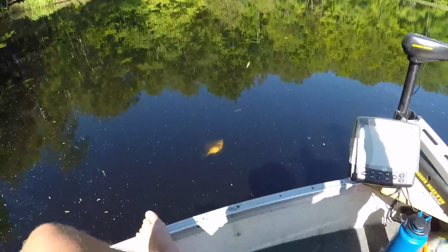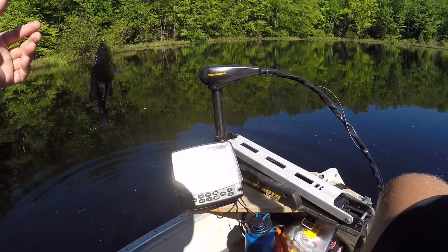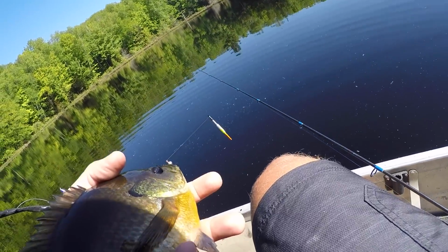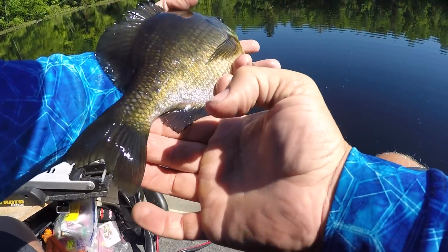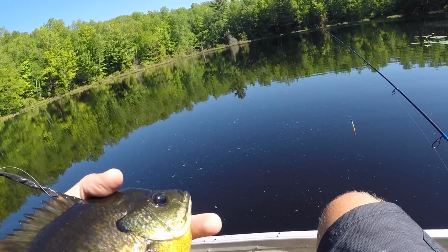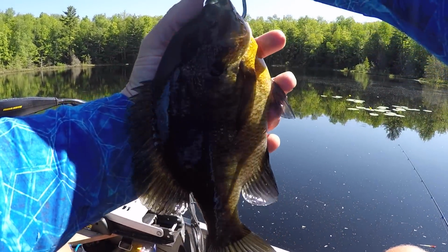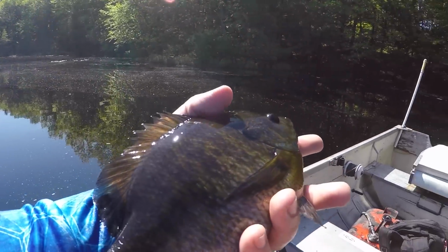Look at these fish. I think this is a big fat female though. Oh God, yeah, and she's gonna weigh a lot. Yeah, that's a female. She's got eggs still. That's just 9 inches also. But this one might actually go a pound because of the eggs. Let's check it out. Well, 10 ounces. So apparently the 9-inch gill.